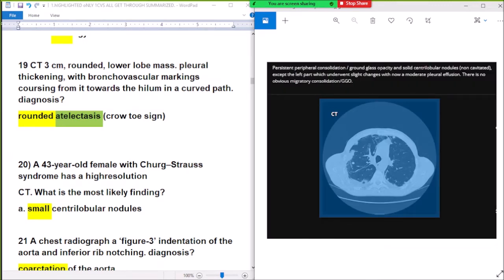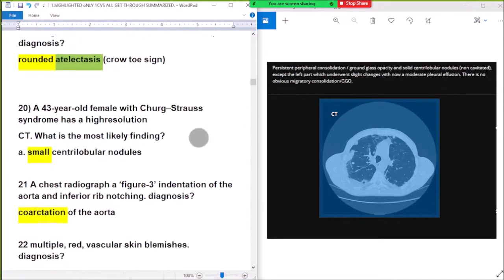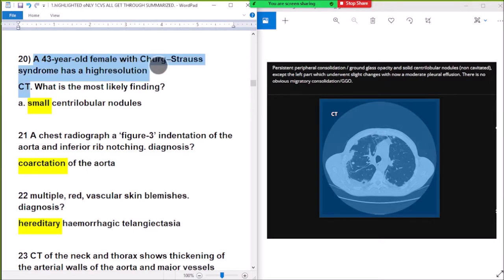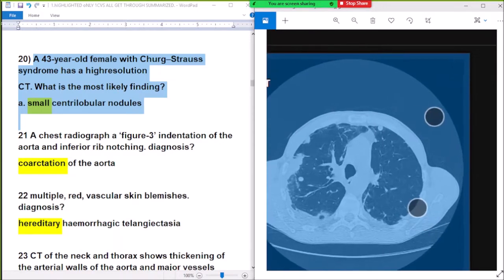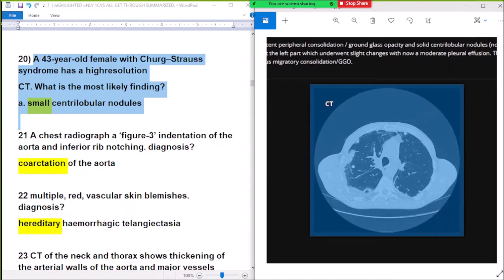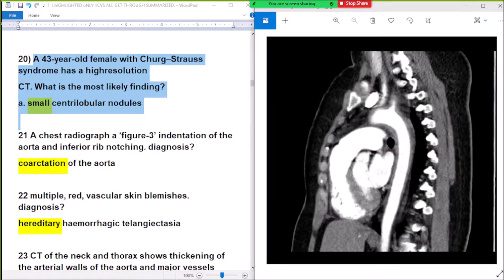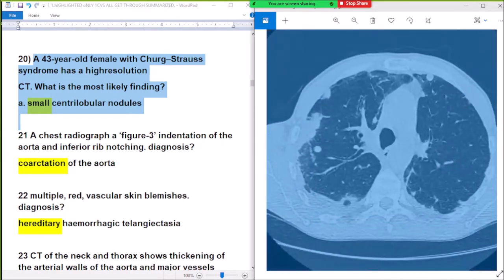Okay, this is question number 20. A 3-year-old female with Churg-Strauss syndrome has a high resolution CT. Where are the most likely findings? Small centrilobular nodules. The nodules do not touch the periphery; they are all small centrilobular nodules in Churg-Strauss syndrome. In Churg-Strauss syndrome, there are small centrilobular nodules on CT scan.